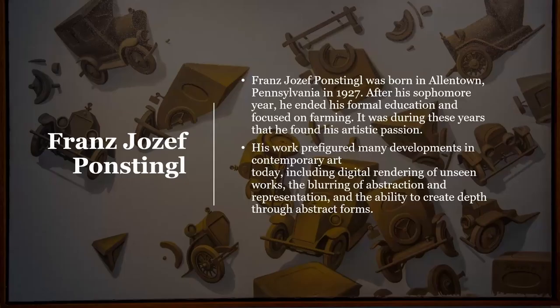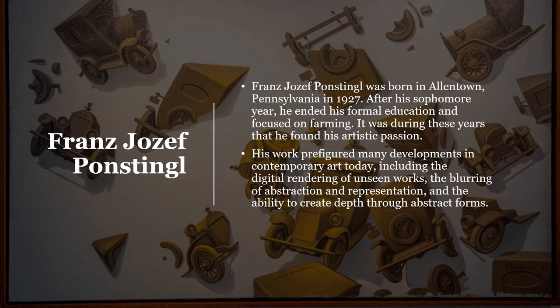An artist with no formal training, Franz Joseph Ponstinkel created surreal landscapes, dreamlike spaces, and experimented with transforming three-dimensional space. Born in 1927 in Allentown, Pennsylvania, Ponstinkel grew up on a 60-acre farm in the nearby town of Coopersburg. After his sophomore year, he ended his formal education and focused on farming. It was during these years that he found his artistic passion. His work prefigured many developments in contemporary art today, including digital rendering of unseen works, the blurring of abstraction and representation, and the ability to create depth through abstract forms.